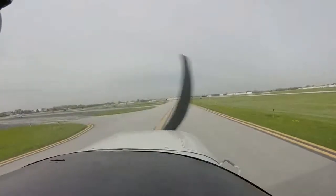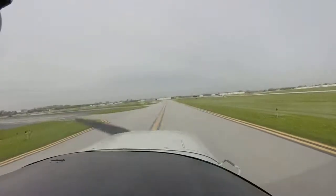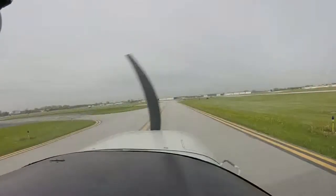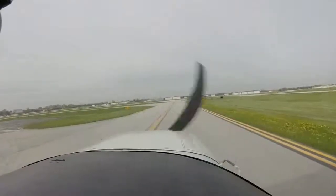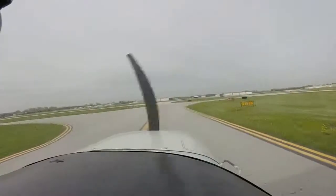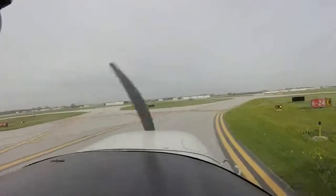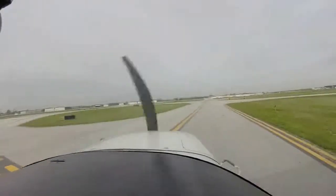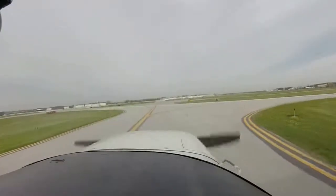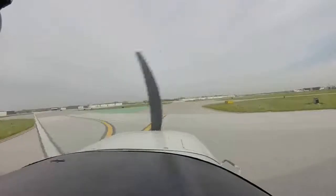Bravo, Echo. Yep, Bravo's this way. Take a turn here. Yep. You want just a little power here. You don't want to go too fast on these turns. Straight. Straight, and then you're going to take Kilo. Kilo is the third right, all the way at the end.